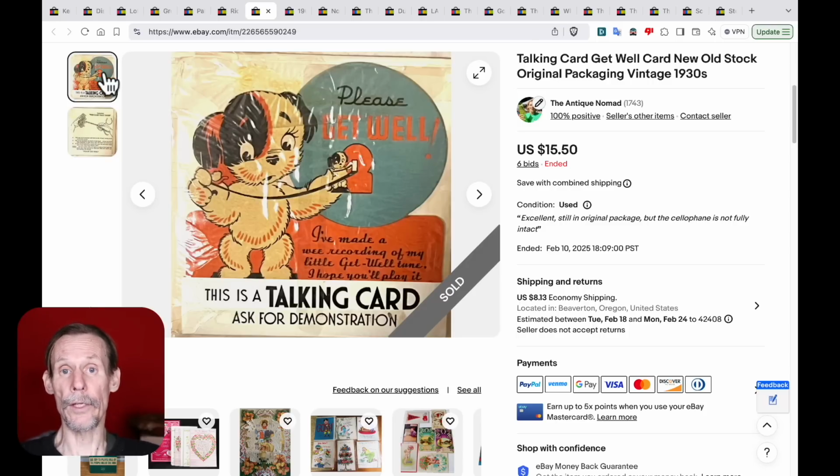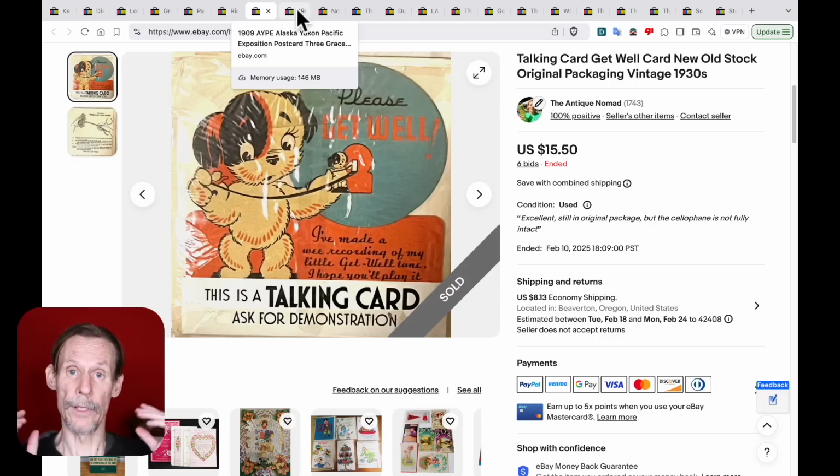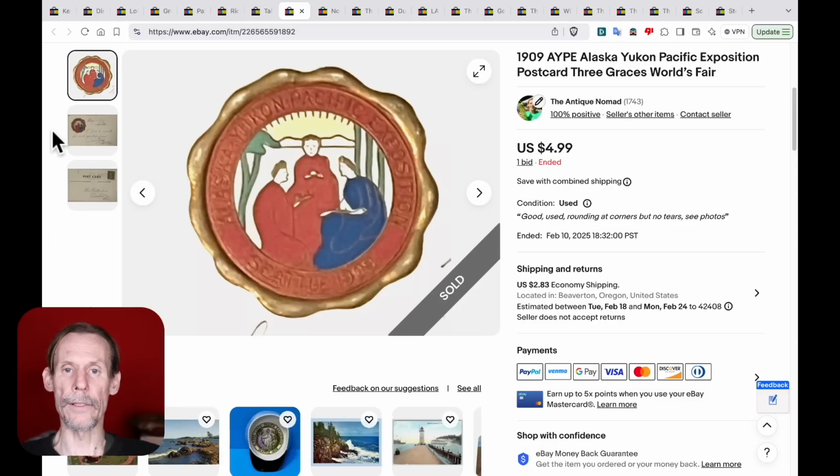Again, this is the sort of thing you might see in a stack of paper at an estate sale for 50 cents. And it sold for $15.50. So it's not that this stuff is hugely valuable individually, but the profit margins on these can be really, really good. And they're fun. They're graphically interesting. It's something as a collector I really like because you can collect a lot of it and it doesn't take a lot of space.